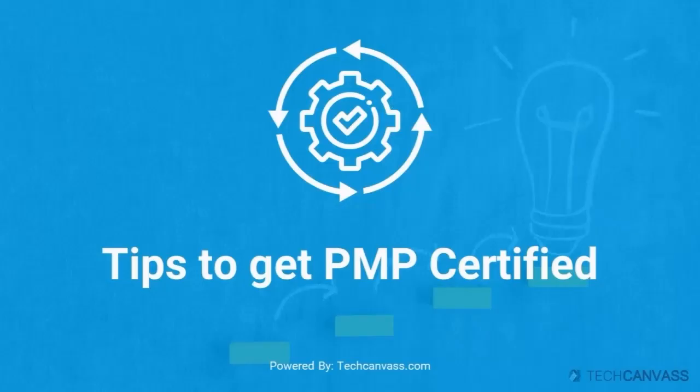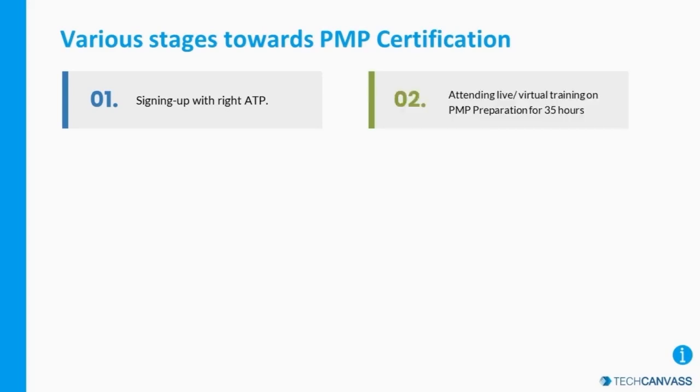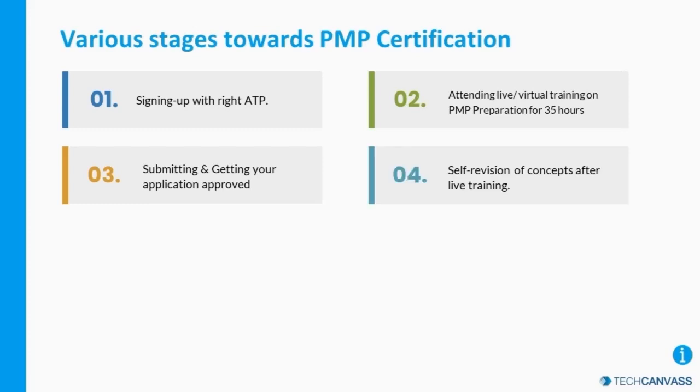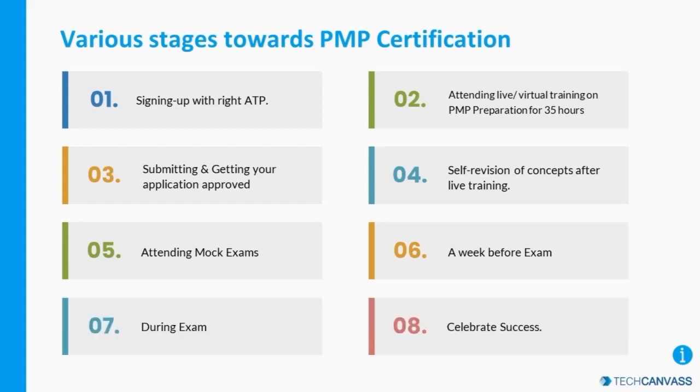In this session, we're going to talk about the tips to get PMP certified. So we are going to discuss here various stages towards PMP certification and detailed tips on each of these steps, right from signing up with the authorized training partner, attending live training sessions, submitting your application, and what you need to take care during self-revision of concepts, attending mock exams, and quite detailed input and tips related to what you need to take care during the exam.